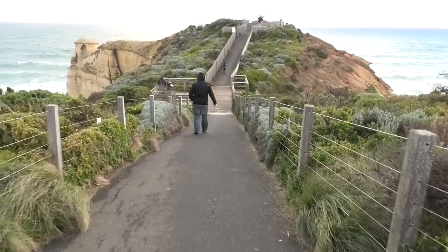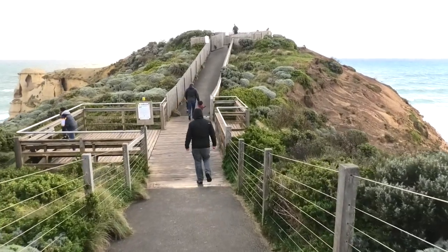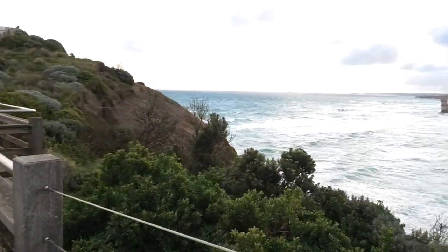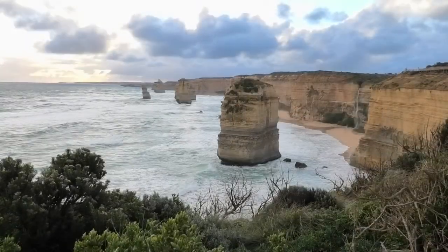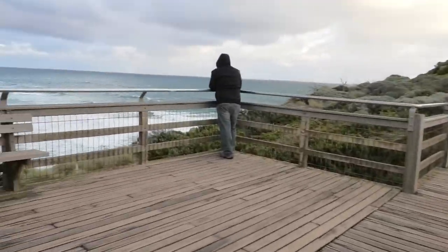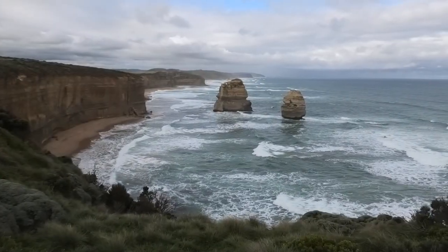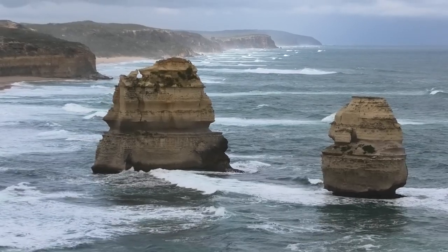The 12 Apostles were originally called the Sow and Piglets, but it was changed in the 1920s to the 12 Apostles. The name change was probably a marketing decision, made in the hope of drawing tourists along the newly created Great Ocean Road, and it was a successful decision. There were never 12 apostles. Their name wasn't true even in the 1920s. There were originally eight, and now even less. One collapsed in 2005.